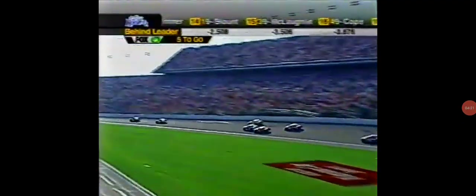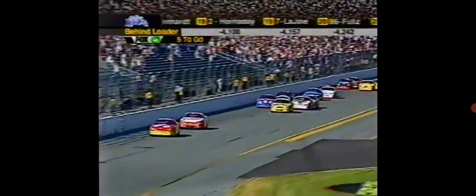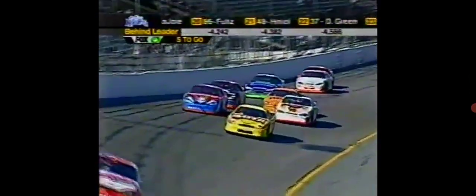Sent the one of McMurray down to the apron, and somehow they both save it. That was beautiful. That's a pass in the grass. He just didn't pass anybody. Meanwhile, while all that's going on, Dale Earnhardt Jr. and Kevin Harvick are pulling out by about a 10-car length advantage. I tell you, that is one of the most incredible pieces of driving I've seen right here at Daytona by anybody.